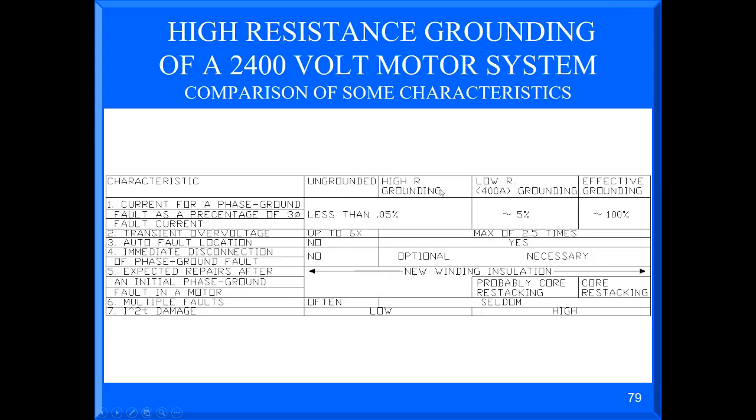If I compare the fault current, on an ungrounded system, high resistance is typically less than 5%. You have about 5% on low resistance, effectively grounded 100%. Transient overvoltage, as we talked about, ungrounded is the worst. Auto fault location, ungrounded was no. You know, you've got to turn off circuits. The rest is yes. Immediate disconnect, ungrounded, and this is optional on high resistance. Typically, we don't shut it down, but you're going to have to shut down on low resistance and effectively grounded.